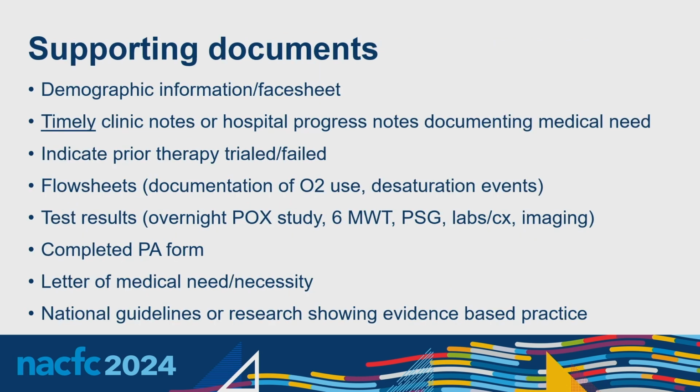Along with sending in your order, you also want to include some supporting documents. Just as mentioned, as is important with medications, you'll want to send a face sheet that contains the patient demographic and insurance information. We also need to include any clinic or hospital progress notes showing why the equipment was ordered and documenting the medical need. It's important to do this timely, as a lot of qualifying tests are required to be submitted within a 30-day period.